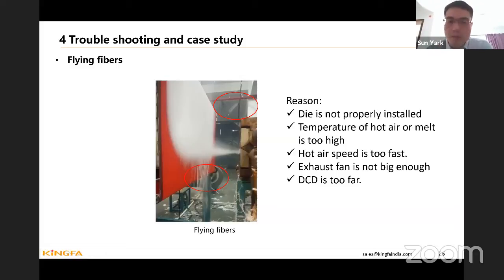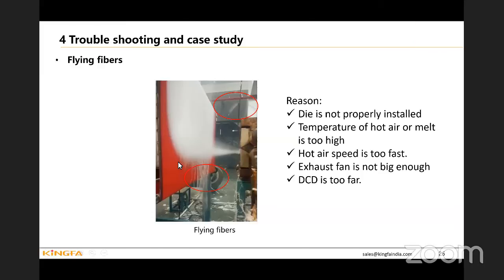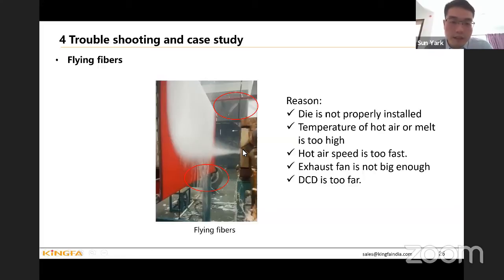So for the flying fiber, we can see from the die to the collector, there are so many fibers flying all over the room. We need to check first whether the die is properly installed. Sometimes if the die is not installed perfectly, then the fiber will come into the air. The second is the temperature of the hot air or the melt is too high and not cooling, then the fibers can also fly everywhere. Also the hot air speed may be too fast. And if the distance from the collector to the die is too far, then the fiber will also come out. So these are some issues we have encountered.